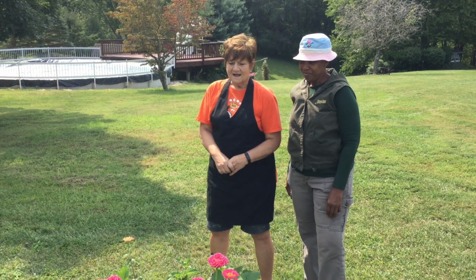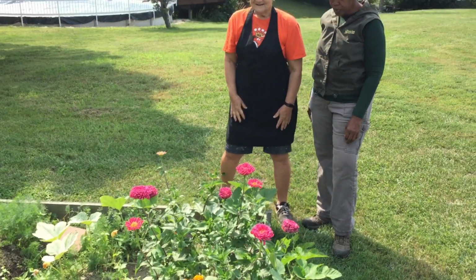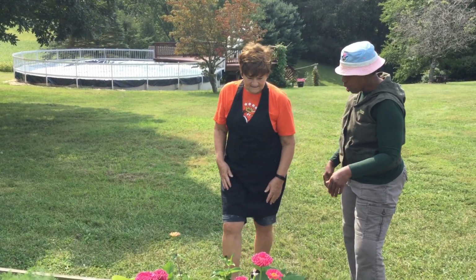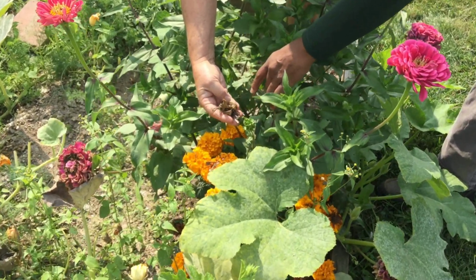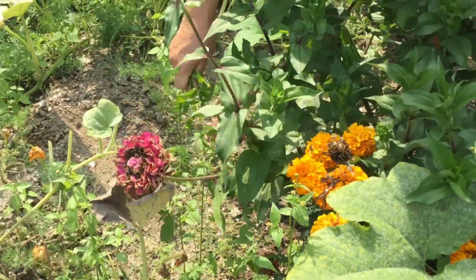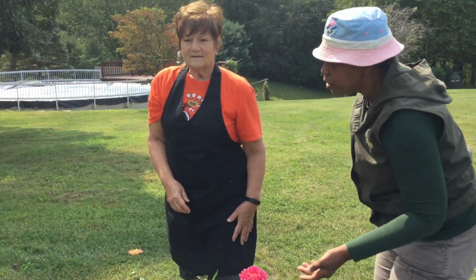Oh, beautiful. Well, here we are at the vegetable garden. We have some marigolds and zinnias here, and I save the seeds every year and just replant those. You save your marigold seeds as well as the zinnia seeds? Yes, and you can see some right here, the dried zinnia seeds. You leave some for the birds and the critters. But this one's going to seed there. Oh, look how beautiful this is. The smell is heavenly.